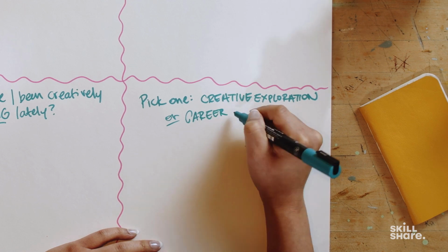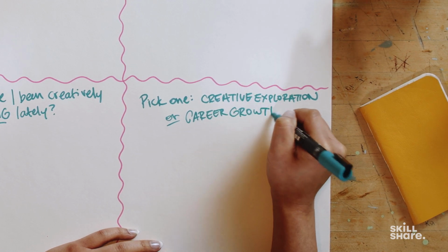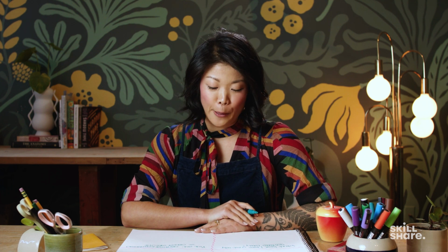And then the final question that I like to ask myself is, if I had to pick just one, which would I focus on? Creative exploration or career growth? And I know this seems like an impossible decision to make, but this is the most important filter in my own work, because most likely when you work on a passion project, you're going to get a little bit of both out of it. If you're exploring a new idea or medium, you are creatively growing, you're exploring, you're trying, but you also, if you share it online, are probably going to experience some sort of career growth from it, even if it's just a tiny bit.